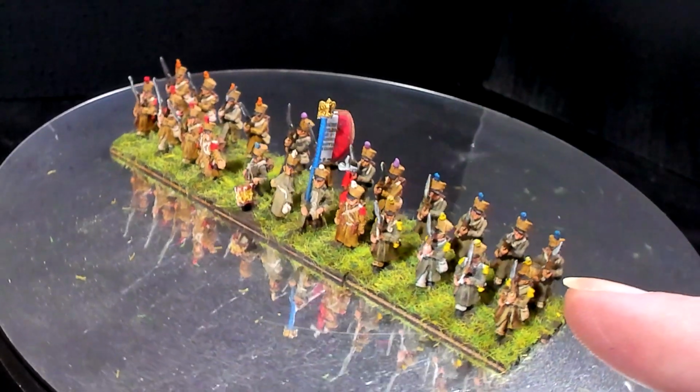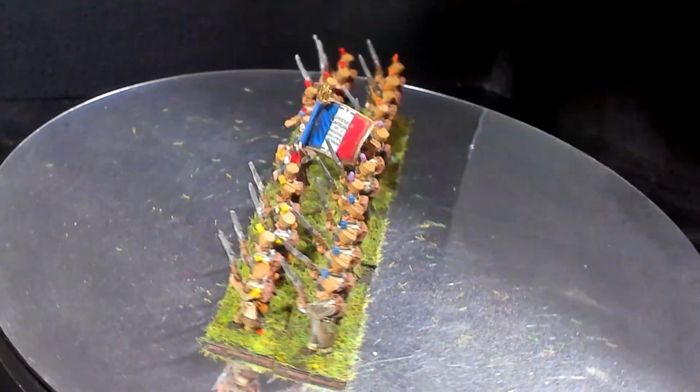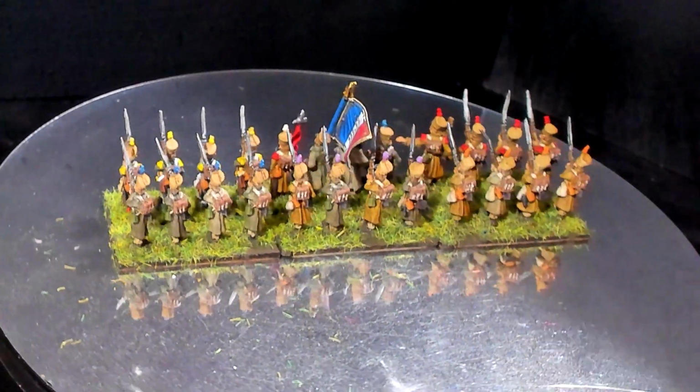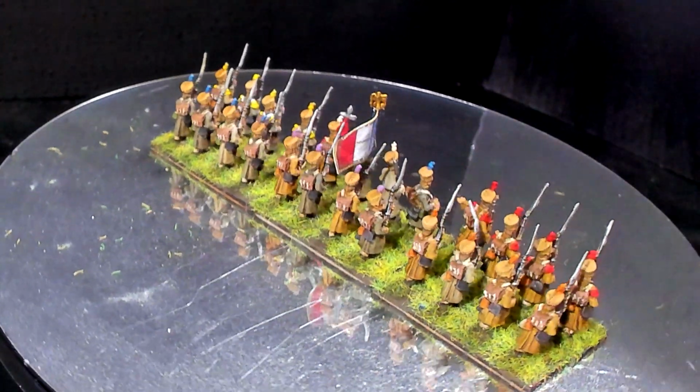So you'll notice that the Voltigeurs are really the only different thing. And the point I was trying to get to was the additional companies in the back.